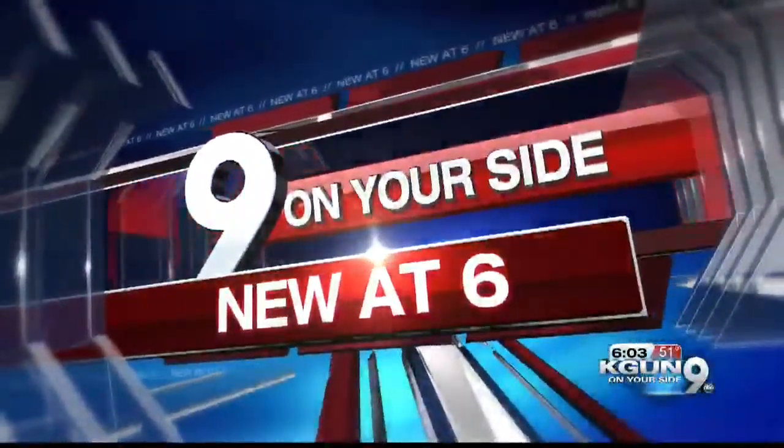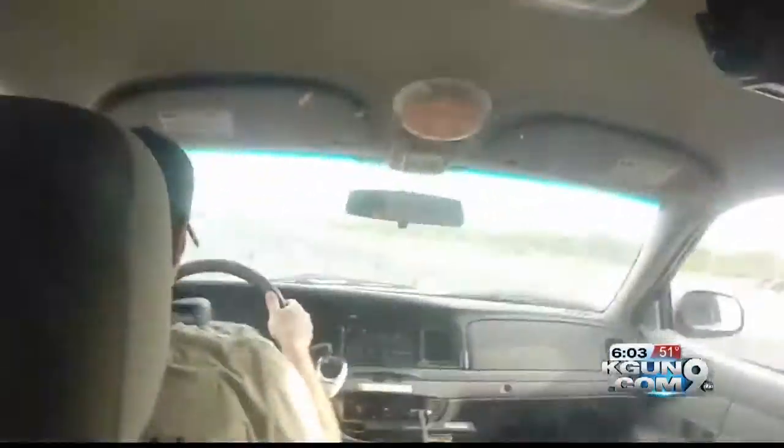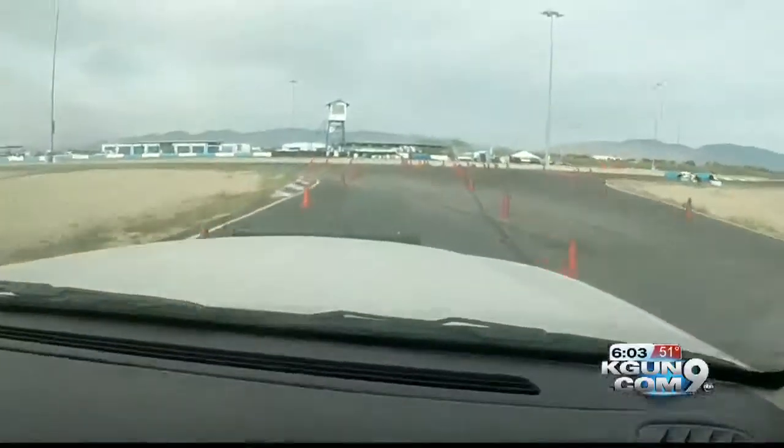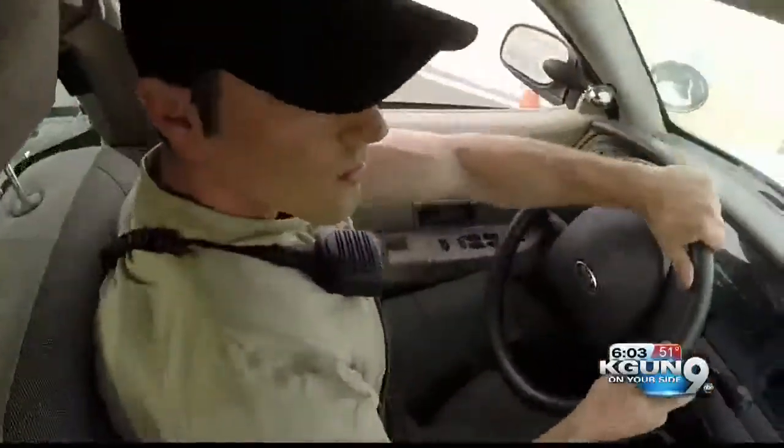Learning to drive like a police officer takes skill and hours of training behind the wheel. But as the Pima County Sheriff's Department slowly updates its fleet from the Crown Victoria model to SUVs, the driver training for new recruits is changing as well. 9 on Your Side's Ricky Mitchell rode along with the recruits as they took to the track.